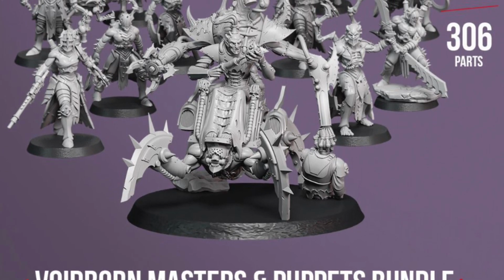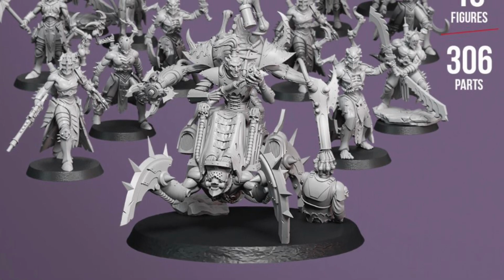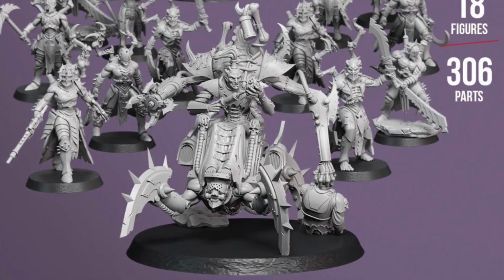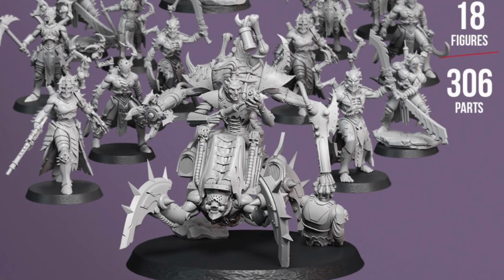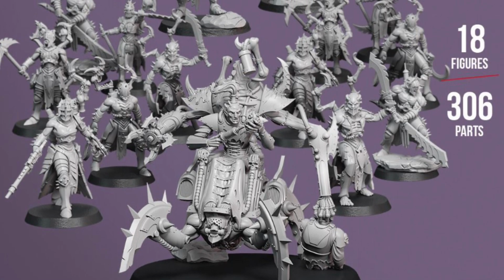If you're a Drukhari player or a Dark Eldar player, and you wanted to get into the flesh covens of the homunculus and the racks and the grotesques and all of that, then you might find it a little bit hard to do it using Games Workshop miniatures.